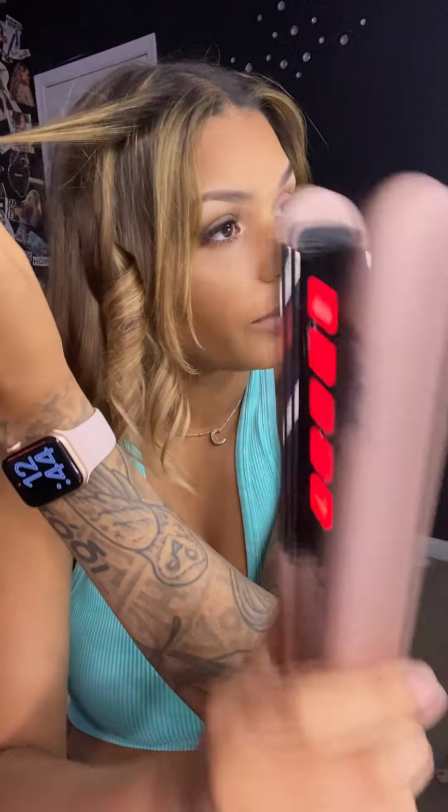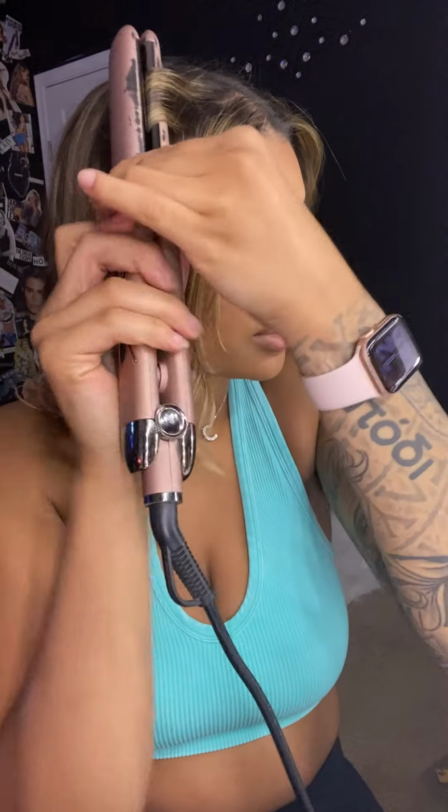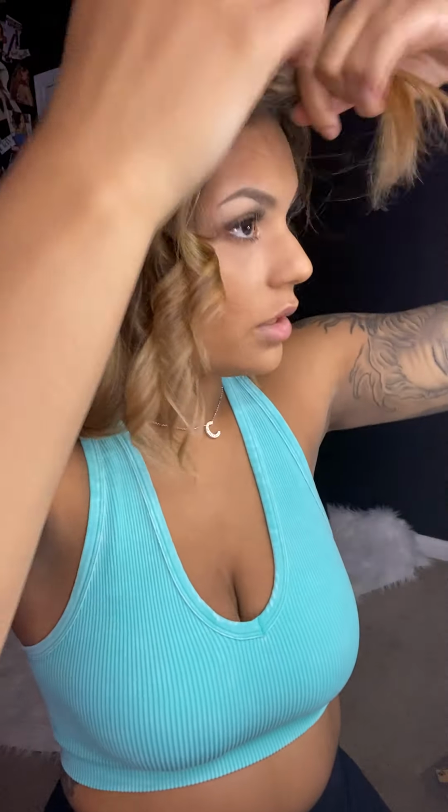Okay, and this part is my layer and my bangs, but like I said, I'm gonna curl this so that I can blend another part in a little bit better. Okay, so now I'm going to spray this. And another thing, you guys, I've learned that your curls tend to last a little bit longer if you wait until they've cooled down to brush them through.